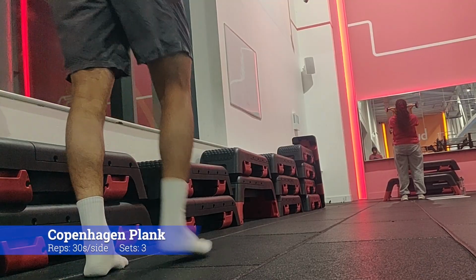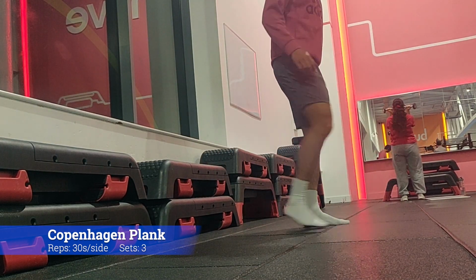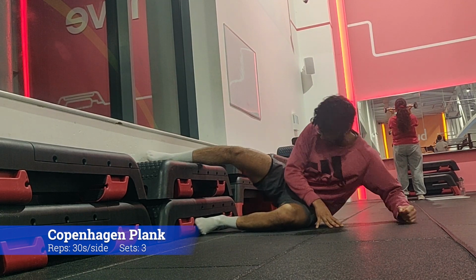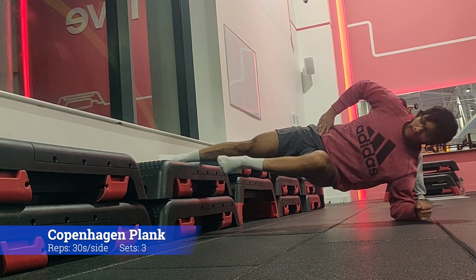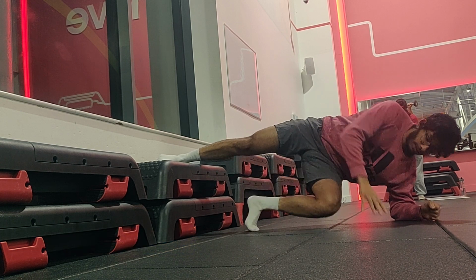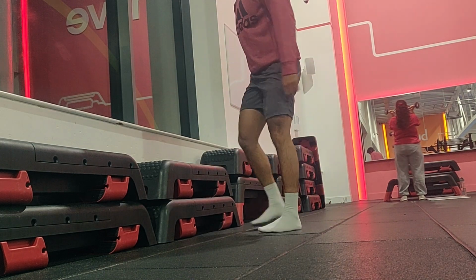And then I have this Copenhagen plank. These feel terrible, to be honest, but they are great for strengthening your adductors, and then that checks off that core strengthening element of NMT. I don't have footage here, but as far as agility ladders, you can incorporate them into your warm-up, or I have a previous video where I did a box drill. You can check that out here.